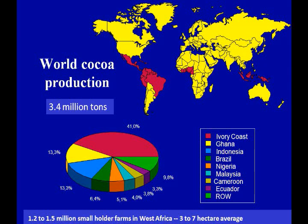Most of the cocoa these days comes out of West Africa, so the small red portion there in the middle of the diagram. If you look at that area, you can see that it comprises the Ivory Coast and Ghana, which are primarily some of the larger producers in terms of cocoa. There's some cocoa produced in Indonesia, and also in northern South America, although these guys have had some problems with pests and problems with their crop.